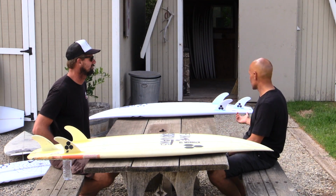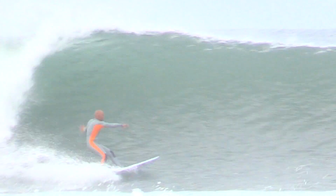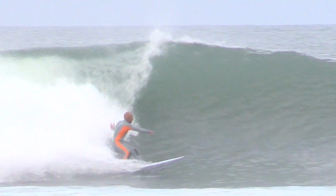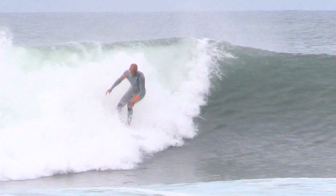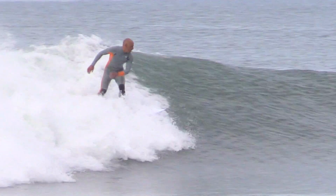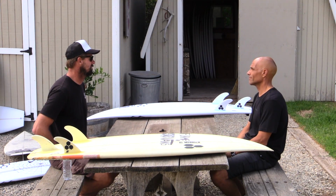And then I've been riding in overhead surf, and I feel like the tail rocker and the board's holding just fine. It's kind of surprising. You would look at it and think it's not going to hold. It's going to wash out. It's so much width, and it's flat back there, but it seems to really hold.